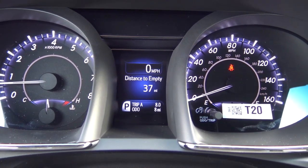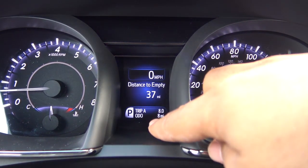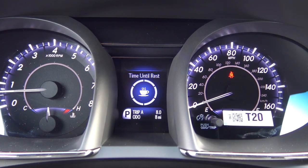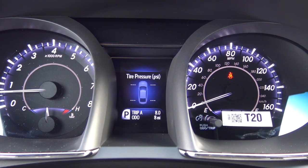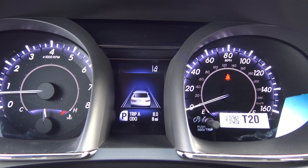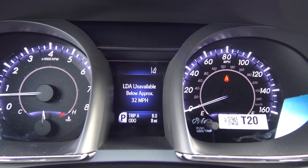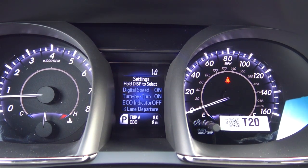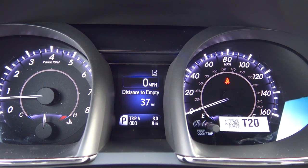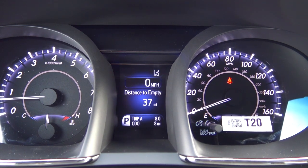Now, it shows you your distance till empty or your fuel range, and then you have your digital speedometer, and then it shows you your trip odometer down below, and what gear you're in as well. Over here you have your current fuel economy, and then your average fuel economy data. You can reset it, and then your time until rest, tire pressure monitoring system, and it shows you if your lane departure alert is on or off. Then you have your adaptive cruise control, then your eco drive level if you want that on or off. And then settings that you could change, but you have to hold the display button to select it. Overall, it's a pretty useful little LCD screen. It's not the most intuitive information center I've tested out, however.